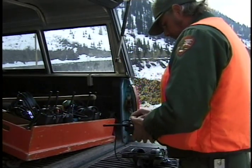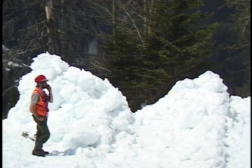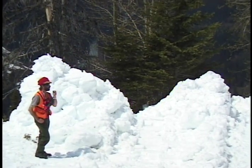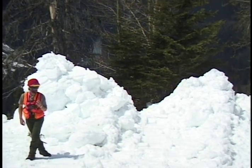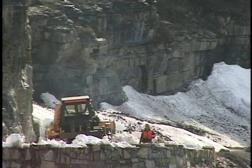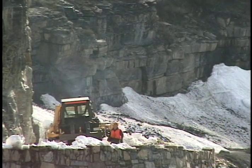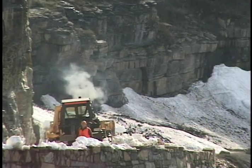When I came on as a watchman, we stayed right with the piece of equipment, had a snowball ready in your hand, and if you seen an avalanche coming, you threw a snowball at the operator in the cat to get his attention to motion him backwards. Now with the radios and the communications that we got, your watchman can be a quarter of a mile away, which will give him a much better view of the situation he's watching for and still have direct communication.